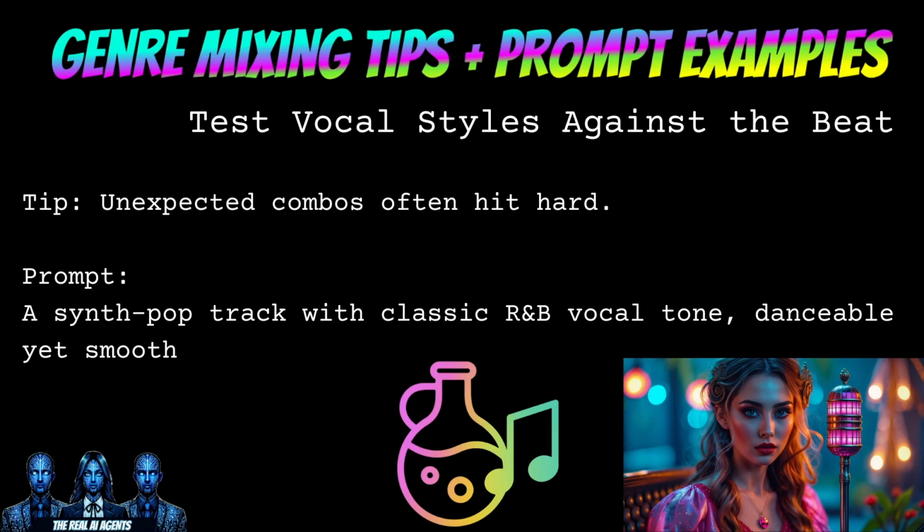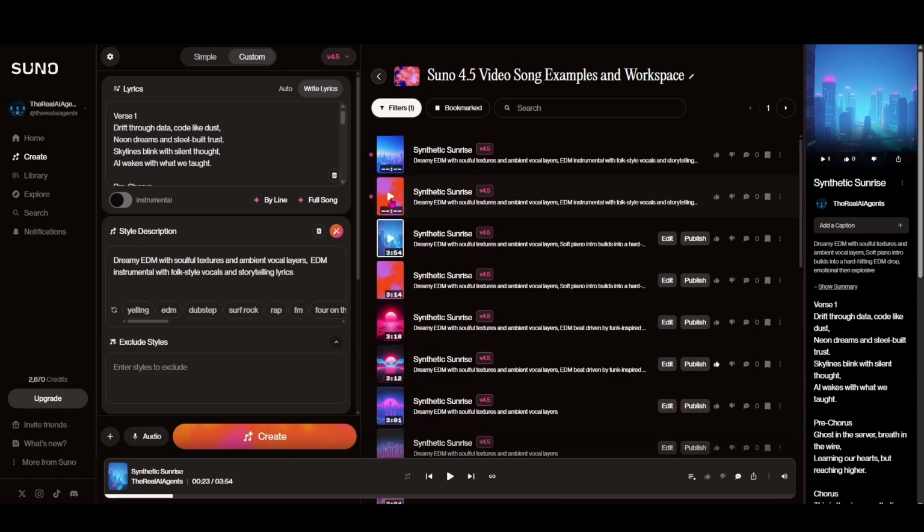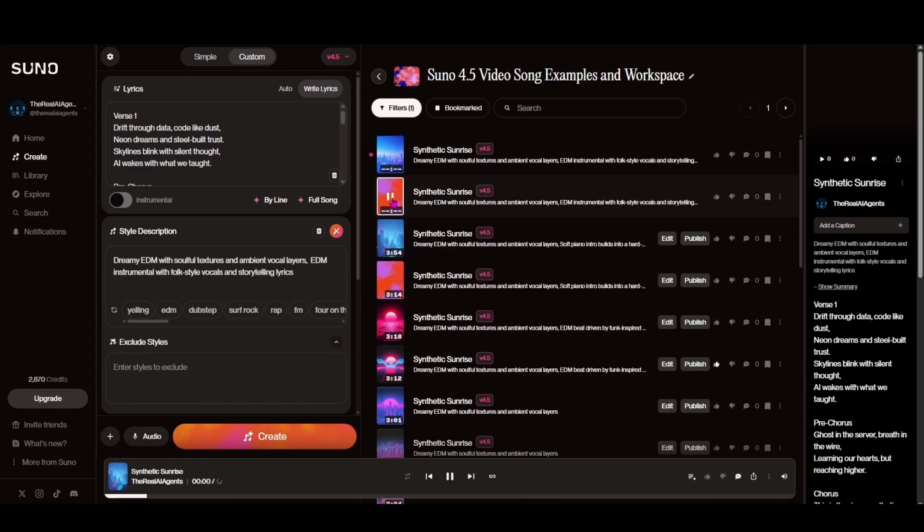Completely different vibe. Tip number 5 is test vocal styles against the beat. So let's try mixing the EDM sound with something that you might not think of right away, like a folk style vocal or storytelling lyrics. So here's our tip 5 song.